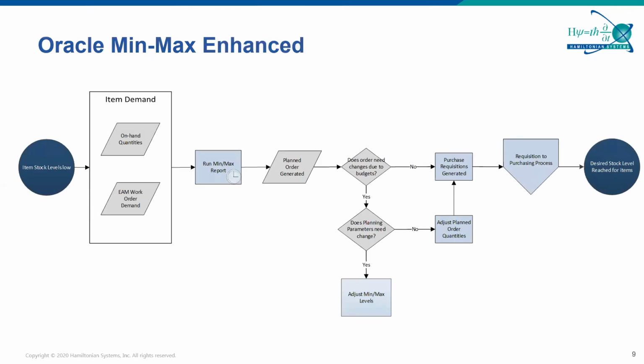Okay, so what kind of enhancement can we do in min-max? If you look at this, the horizontal line is what I talked about just now. The item demand comes from the on-hand quantities and from the EAM work orders. Then you typically run the min-max report, so the planned orders are generated. When the planned orders are generated, they become purchase requisitions, and from purchase requisitions it goes through your procurement process. Either they will be blanket releases or purchase orders or whatever it is, and then the item is received and stock comes back again, right? That is the typical process which you have seen.